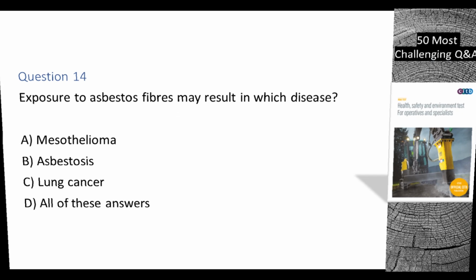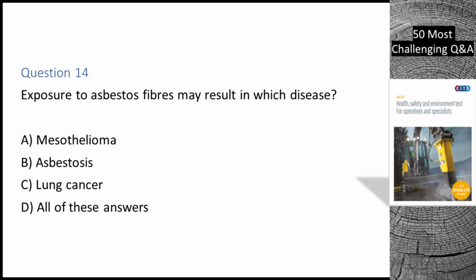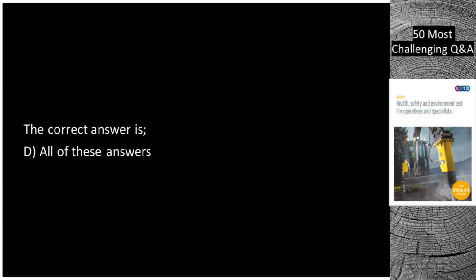Question 14. Exposure to asbestos fibers may result in which disease? A. Mesothelioma. B. Asbestosis. C. Lung cancer. D. All of these answers. The correct answer is D. All of these answers.